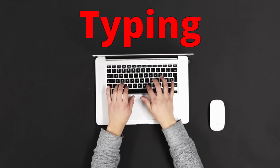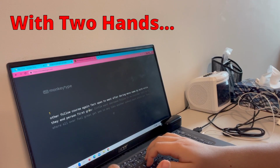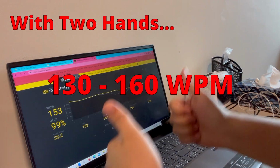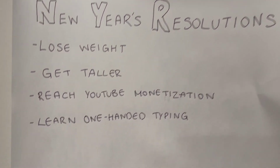The average typing speed is only 40 words per minute. With two hands, I can type between 130 to 160 WPM, but in January this year, I made it a goal to learn to type with only one hand.